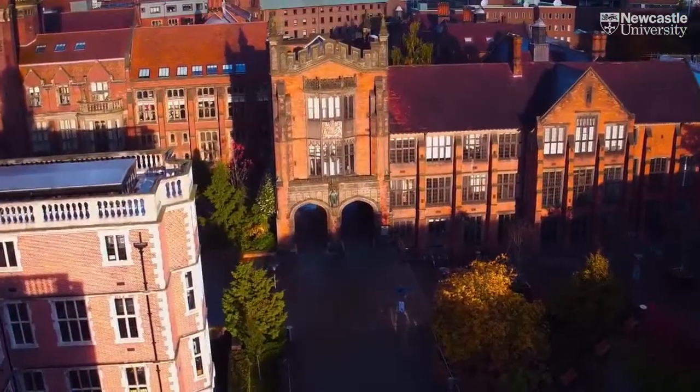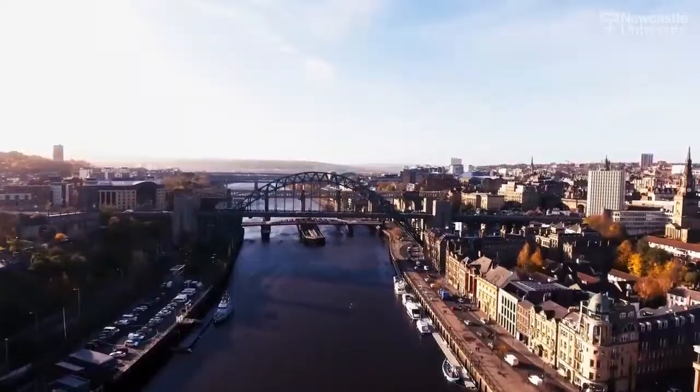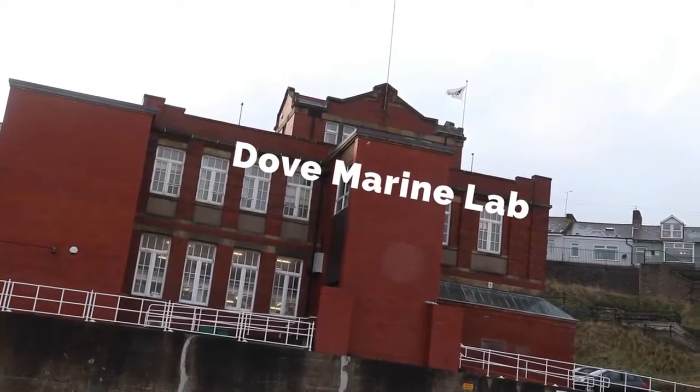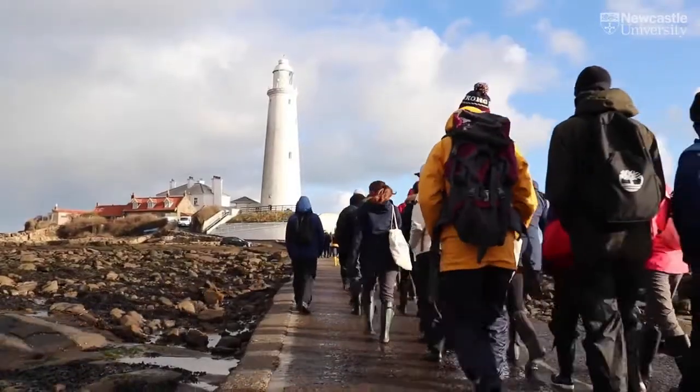Those are the main areas of our city centre campus, but for some of our specialist and technical degrees, we also have facilities outside the city to help enhance your experience with real-world learning environments. Out on the coast, just a 20-minute metro ride away, we have our Dove Marine Lab, where our marine science students can conduct field research with the marine life and coastal region of the North Sea.